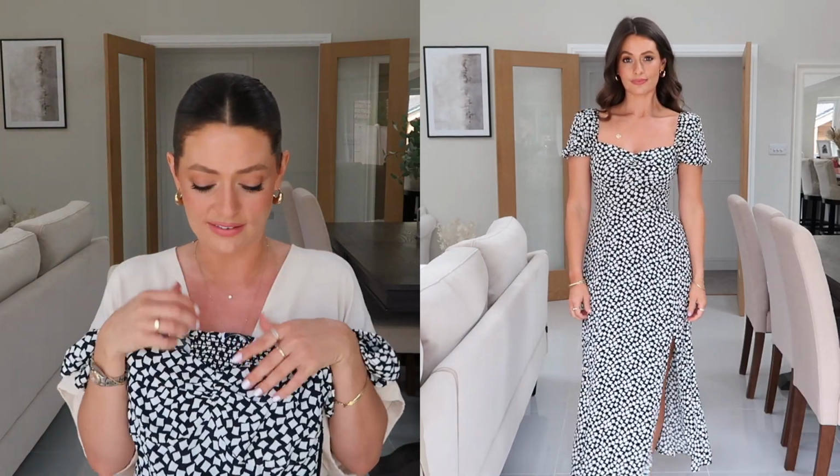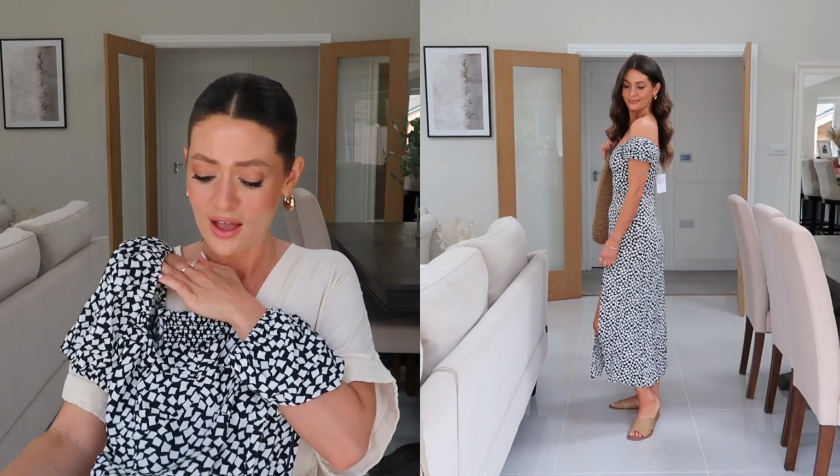Anyway, this didn't look like much on the website, but on it is the most flattering, well-cut dress ever, and it's such a gorgeous style and perfect to be worn. Like, I would wear this on a summer's afternoon with gold chunky jewellery and a big basket bag, but I would also wear this with heels and dress it up for an evening or for a wedding. You could wear this to a wedding with maybe a white clutch bag and white shoes or black shoes.